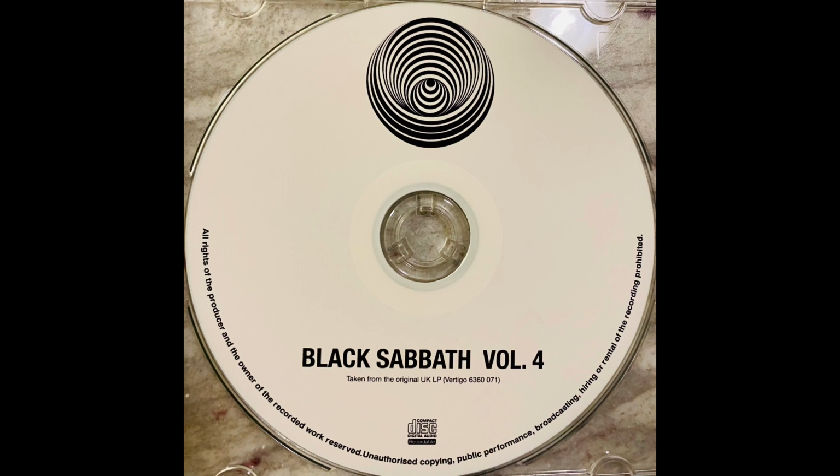I like how they have the orange-ish Ozzy versus the CD that came out later. It's more yellow. Kind of hard to tell in this light, actually. And then just the simple CD itself, telling you that we are listening to the Vertigo UK LP 1972, 8360-071. So amazing. Never Say Die.